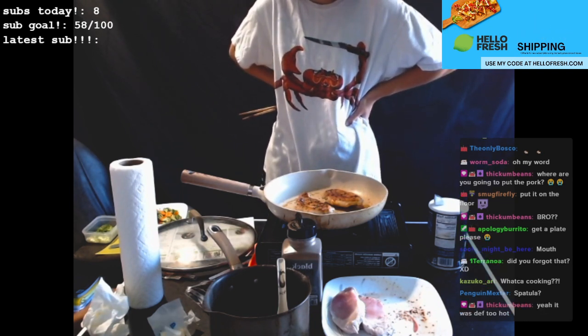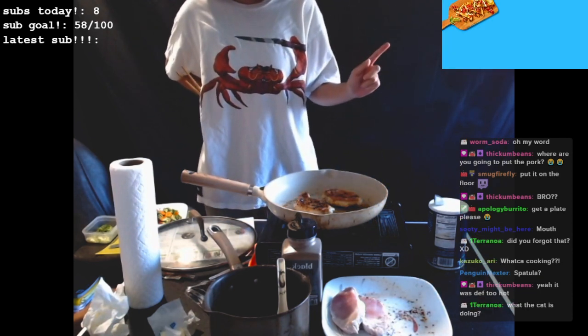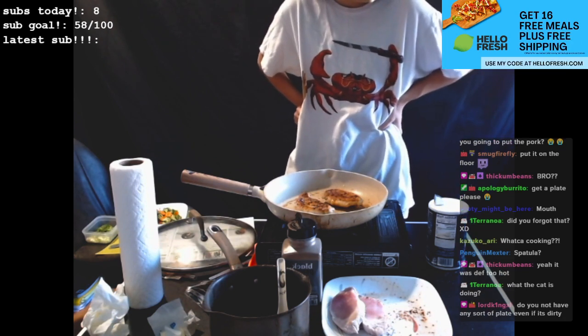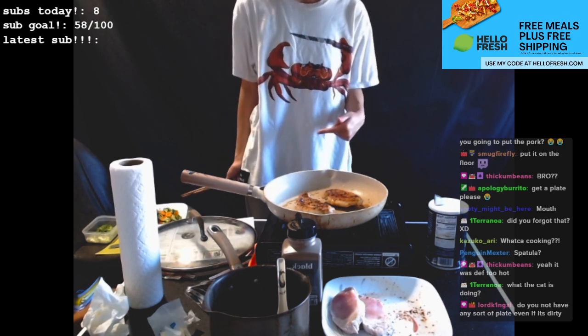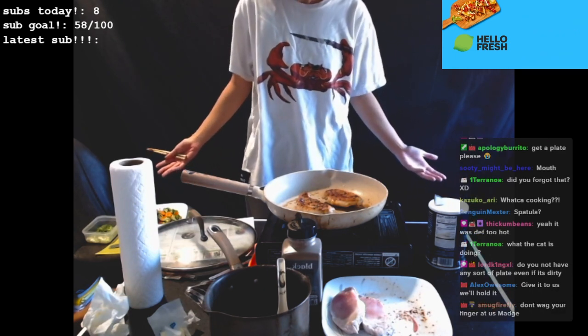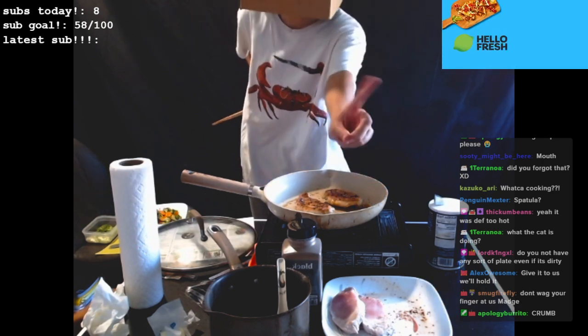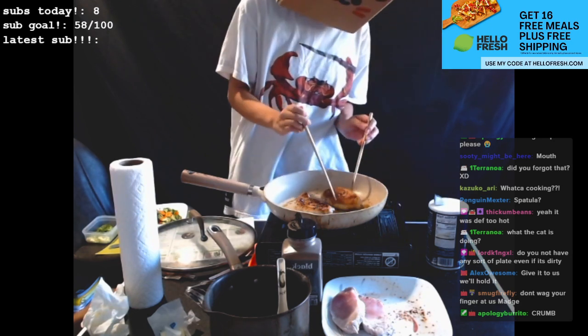Sure, it's fine. Get a plate, please. You don't have any sort of plate, even if it's dirty. I do have a plate. But I do need to put it on the cutting board, because I need to cut it. I actually do need to put it on the cutting board. I promise. Don't let your finger out. Who's gonna stop me? Who's going to stop me?